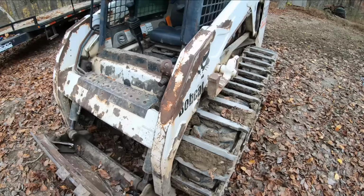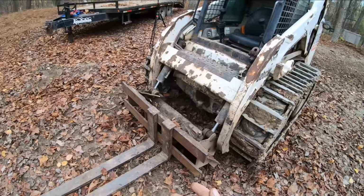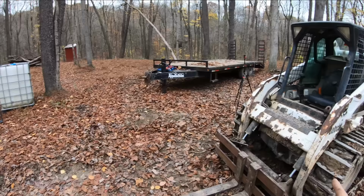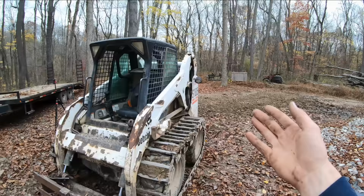So this machine is what they call a standard flow hydraulic pump as well. Some machines have a higher flow pump or even a secondary pump that will produce a much greater flow of hydraulic fluid for the attachments you're running. All my attachments are standard flow, so like that auger over there, I think this machine runs between 17 and 20 gallons a minute of hydraulic flow for the attachments, and that is more than capable of running like an auger, or I have a brush cutter that's designed for standard flow. I have a grapple over there.